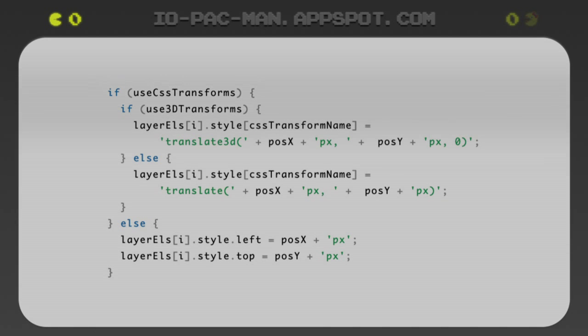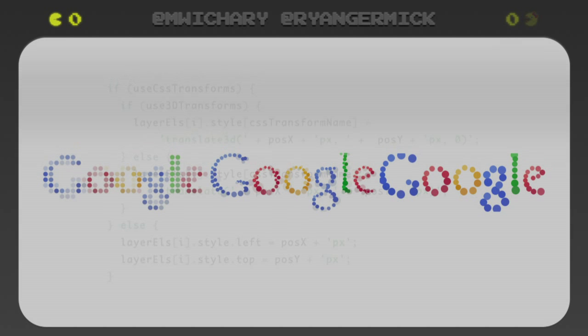Yeah, so it's one example that we just detect the feature and we try to do the best. And we know that translate 3D, even though it's not 3D, is sometimes hardware accelerated. So we try to do that first. If it doesn't work, we do regular CSS transforms. If it doesn't work, we just move the object the old-fashioned way. And we really are technology agnostic. It's just about what the best solution is for the problem at hand.